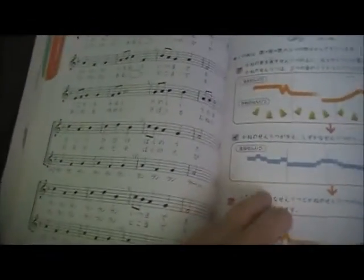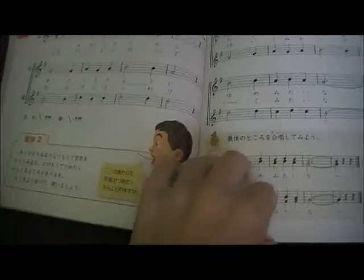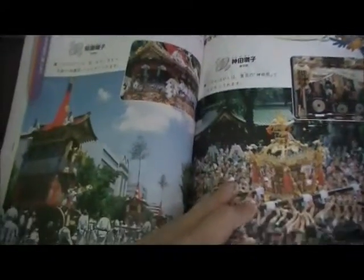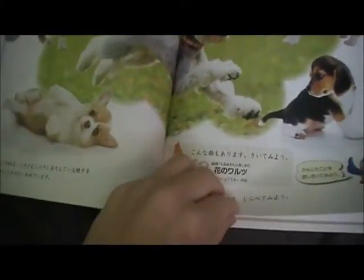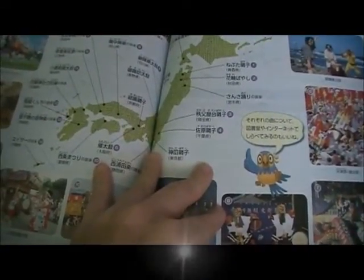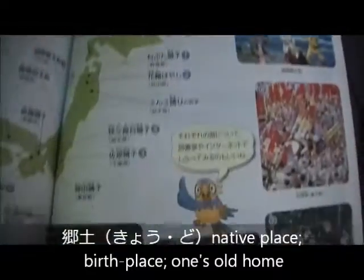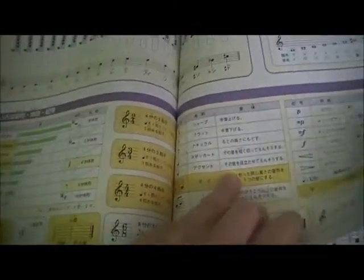Song about Fuji-san. This one is Utao Koetaku. Looks like there's a CD with them. Random pages of dogs inside their music book. It's really hard to turn some of these pages. I don't know what kyodo is, but this kind of looks interesting. Recorder. Every elementary school student must learn the recorder, I guess. Doesn't matter where you're from. Fourth grade ongaku.